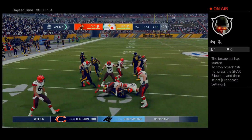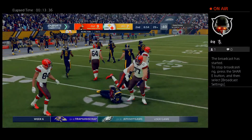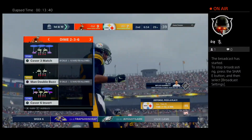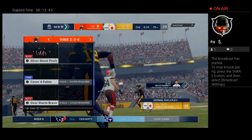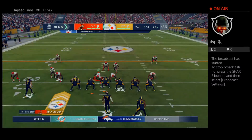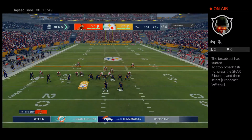Picked off by Mike Hilton, and he'll bring this one back to the 29. And that's now the 2nd time he's picked off a pass here in the first half alone. Again, another great read defensively, and you just see him get in the right position to make the play and get his guys the football back.